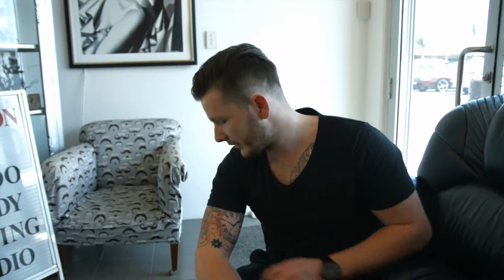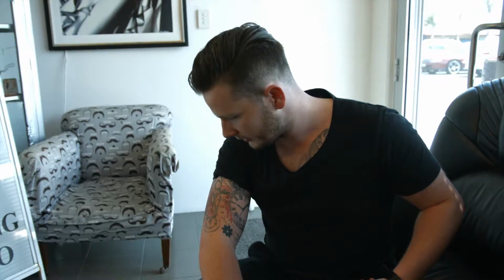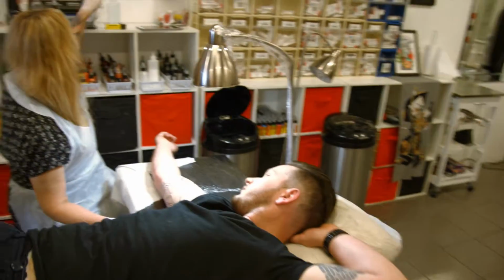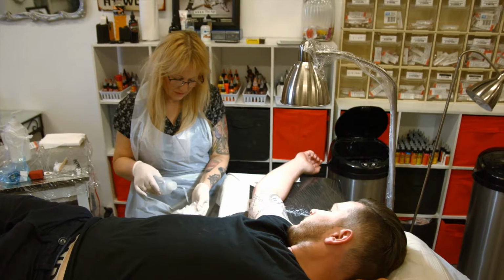So today I'm getting more work done on my half sleeve here. Getting the hourglass cover now. I think this is my fourth session so far. It's coming along nicely, it's nice and healed. Okay, like that. Get around it there, cool. Put it wipe down. This is just alcohol.